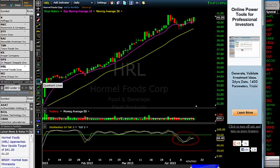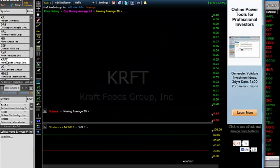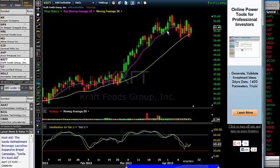Hormel, another good box trade. And we had a nice reversal here. So if you had missed this one, you could have gotten into this one today on this reversal green, holding the 10 period EMA. Kraft, nice consolidation here.